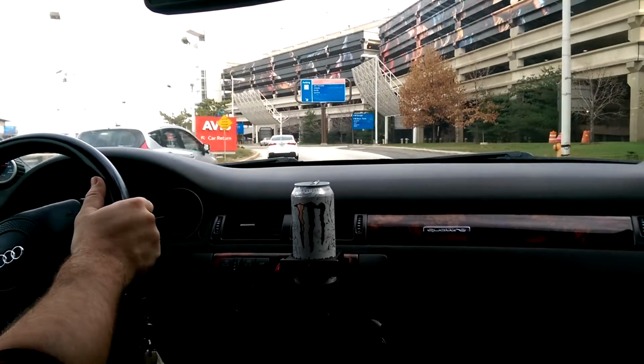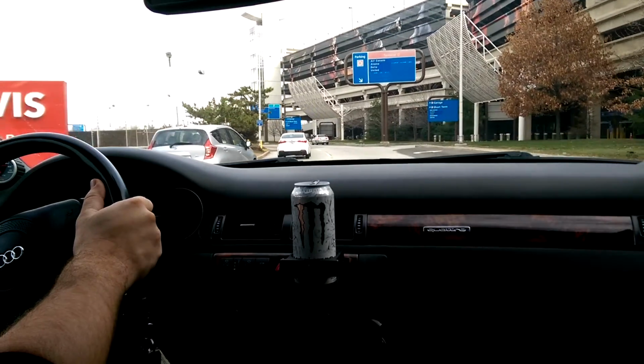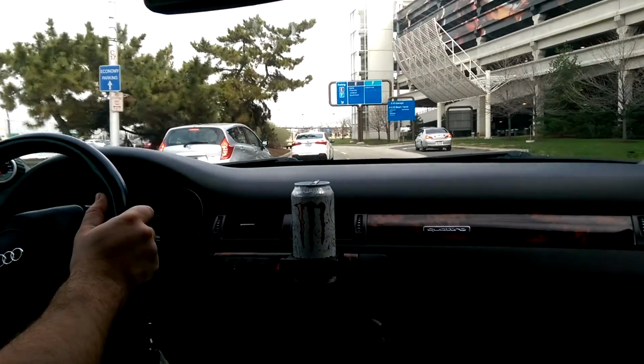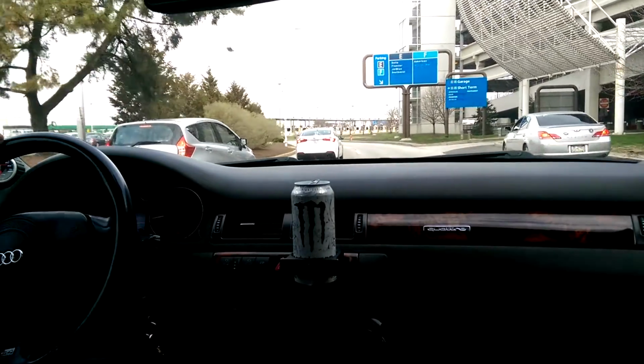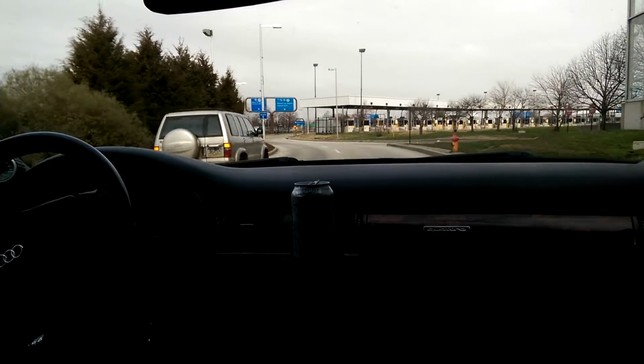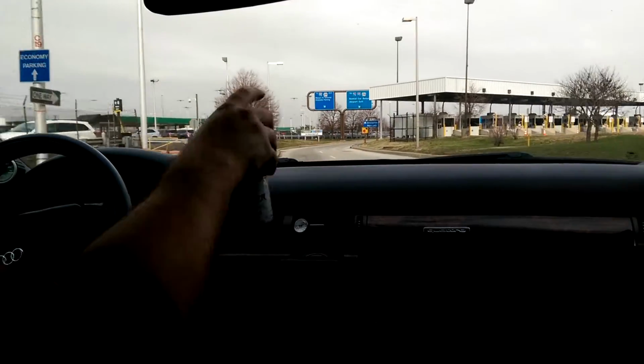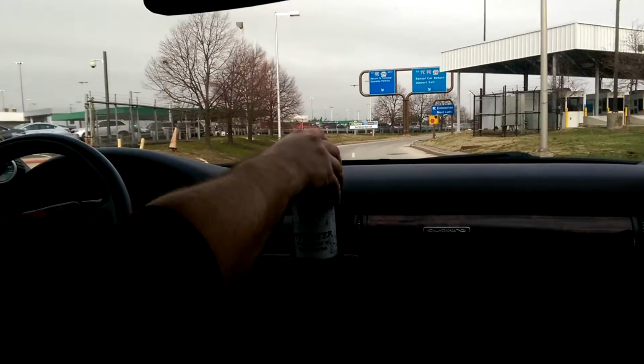Update on the car today. I flushed the heater core and I bled the air out again, and right now I'm seeing 164, 165 degrees in the center vent. That's the thermometer right there. I'll take a few pictures.